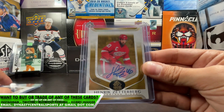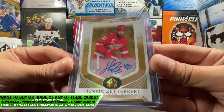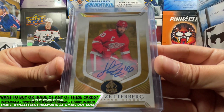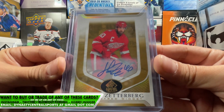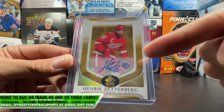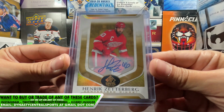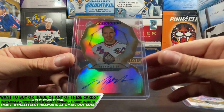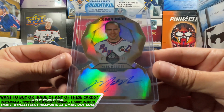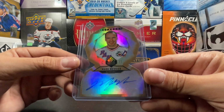And then we got a Henrik Zetterberg autograph. One of my favorite Red Wings players of all time. Gorgeous on-card auto. Clean as fuck. Billy Mays is looking down right now at this auto and coming in his heavenly pants just because how clean it is. Henrik Zetterberg. Gorgeous autograph. And then a Decagons Mark Messier auto. Gold Decagons.